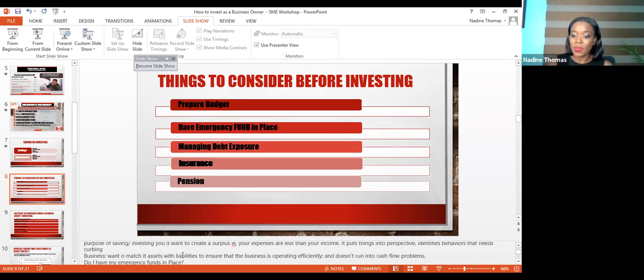COVID, for example, or a natural disaster. So we want to ensure that the business is resilient and the business can continue. So we want to ensure that we have that cash flow in place. As it is said, cash is king. So we want to ensure that we have our emergency funds in place.